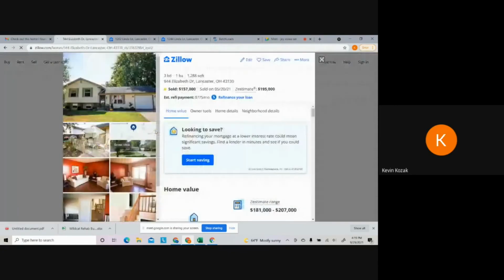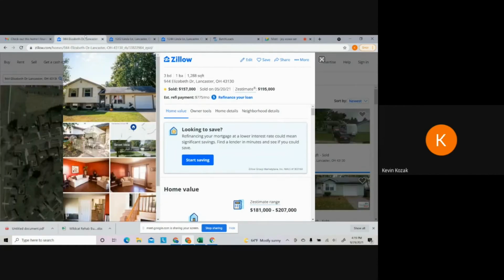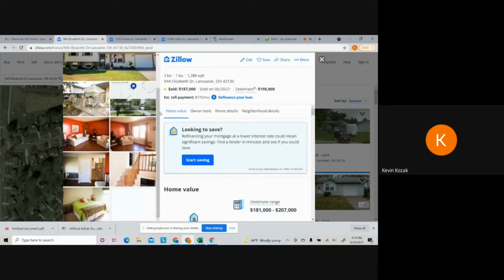The property on Linda Lane, as you can see here, is just over 1,000 square feet, a 2-bed, 1-bath. This property on Elizabeth Drive is not the best comparable, as it's a split level, but it does have a 1-car garage. As far as updates, the roof is definitely not new. Overall, it could just use some updating on the interior.